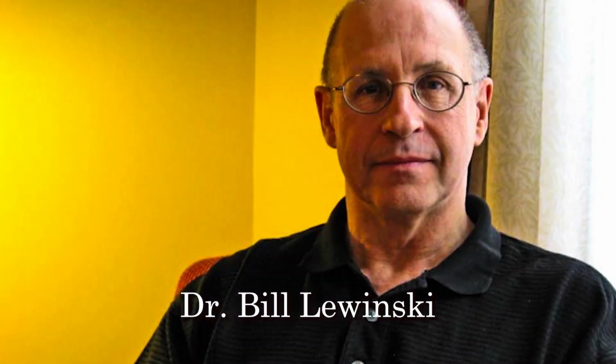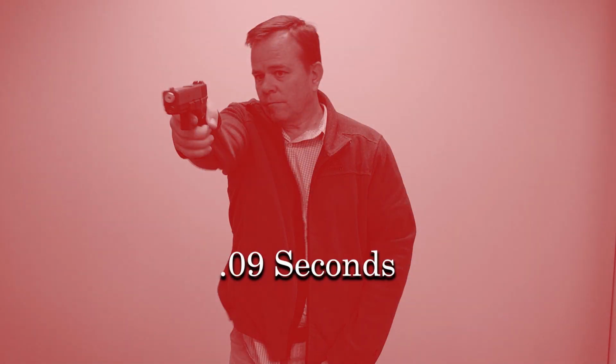Are you familiar with the concept of the reactionary gap? It expresses basic principles of human performance factors. You've likely heard that action beats reaction. Human performance factors experiments conducted by Dr. Bill Lewinski and his staff at the prestigious Force Science Research Center demonstrate that a suspect can draw a gun from the waistband and point and fire in as little as 9/100ths of a second.